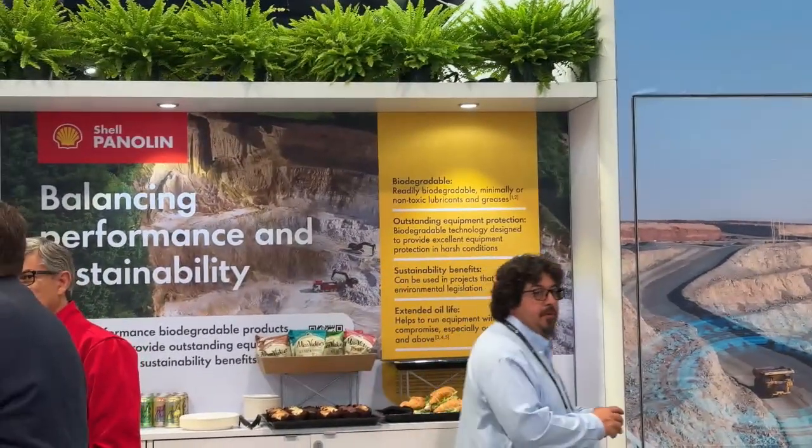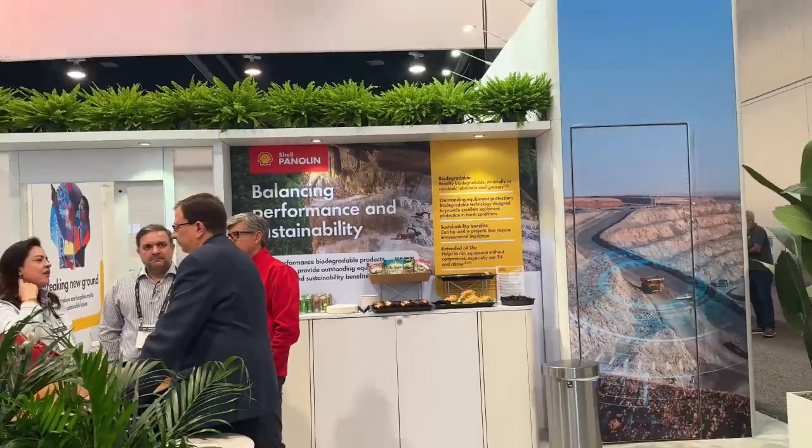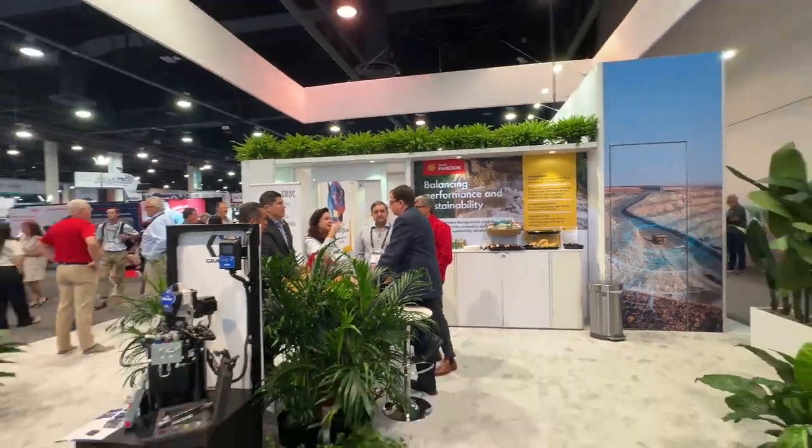But really, sustainability is important to Shell. It's important to our customers. And in particular, the mining industry wants to make sure that they are sustainably mining. Mining is a critical sector for all industries of the world, quite honestly, and we need mining for a very long time to come. So we want to do everything we can to help them sustainably mine, and that goes out to the lubricants as well.